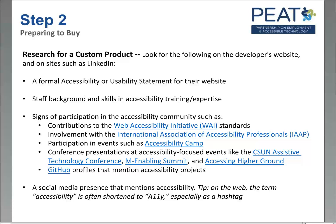But if they've made contributions to the Web Accessibility Initiative, that's a great sign. If they've participated in events like Accessibility Camp or hackathons related to accessibility, they may have a GitHub profile that mentions accessibility projects, or they may have been involved at conferences that are accessibility focused, such as the CSUN Assistive Technology Conference, the M Enabling Summit, and Accessing High Ground are just a few of the big ones.